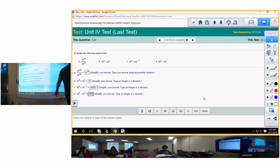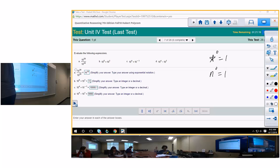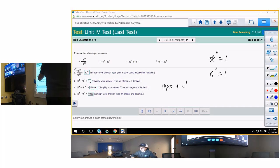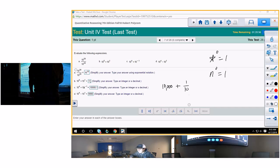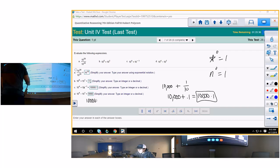10 to the 0 is always 1. Anything to the 0 power is 1. Star to the 0 power is 1. N to the 0 power is 1. So this is 1 plus 10, and 1 plus 10 is 11. 10 to the 4th is 10,000. Count 4 zeros, just add 4 zeros. 10 to the negative 1 is 1 over 10, because you flip it to make the exponent positive. So what's 1/10? 1/10 is 0.1. So 10,000 plus 0.1 is 10,000.1. That's how you get that. And then 10 to the 4th is 10,000. I'll do this one right here: 10,000 minus 10, because 10 to the 1 is 10. So what's 10,000 minus 10? 9,990.